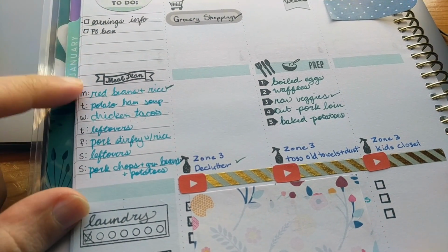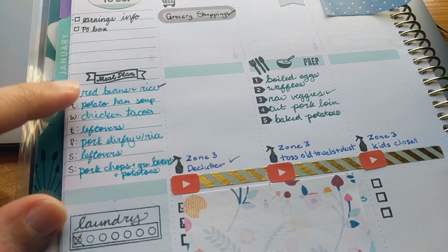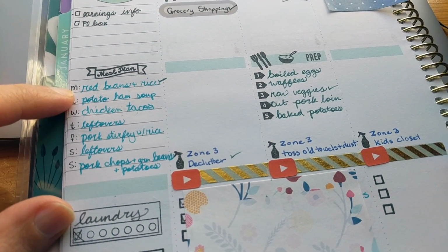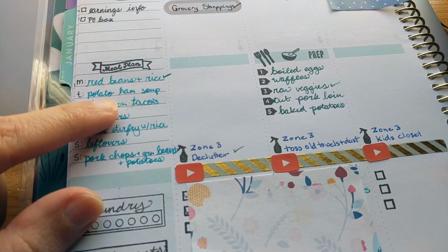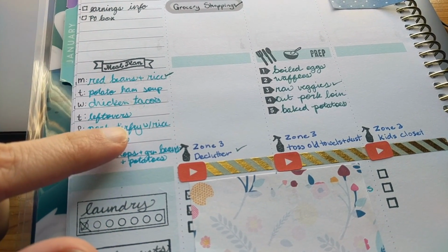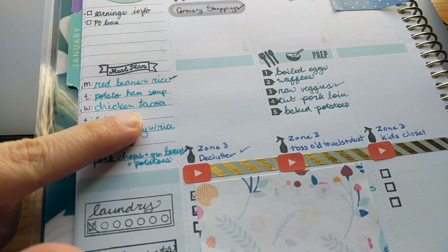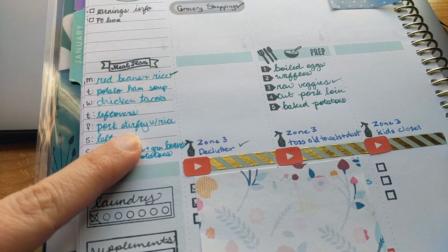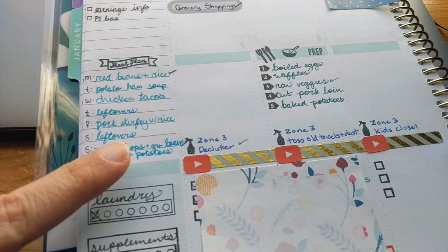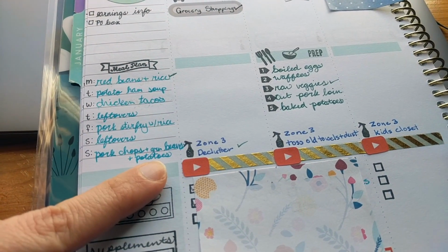Here is what my meal plan and my food prep to-do list look like for this week. I'll go over my meal plan first real quick. Yesterday was Monday and I showed you our red beans and rice that we had. Today we're going to do potato ham soup for dinner, and then Wednesday chicken tacos with some chicken thigh I have in the freezer. Thursday is leftovers. Friday pork stir fry with rice. Saturday leftovers, and then Sunday pork chops with green beans and potatoes.